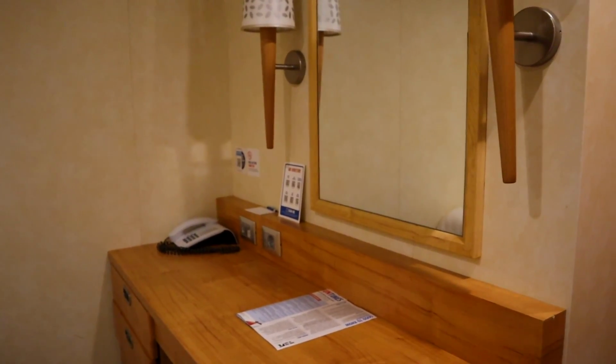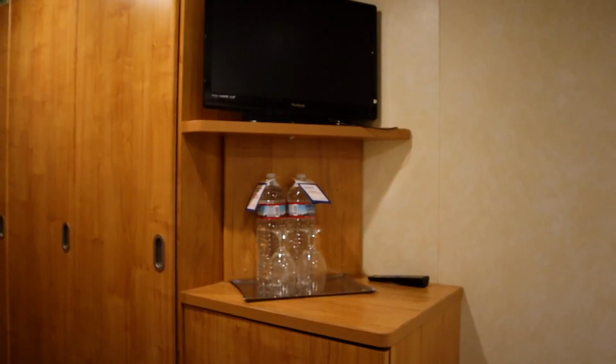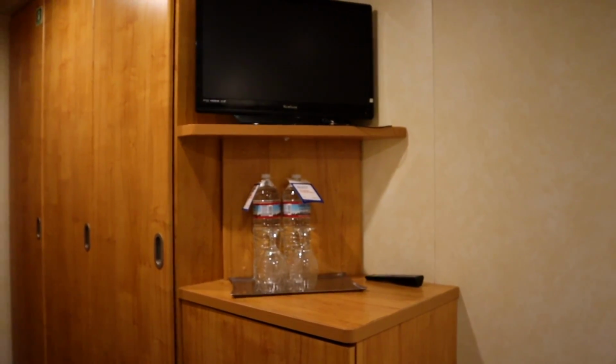Now over here is your vanity area. Now this area is great for getting ready for formal night, getting ready for each day, or of course doing work if you like working on a cruise, which you do you, but of course you've got a lot of great storage and a lot of great space to work with over here. Now looking over here, you've got your TV, which isn't too big, isn't too small, but is absolutely perfect for the size of this cabin, and of course it'll serve you well for the duration of your cruise.